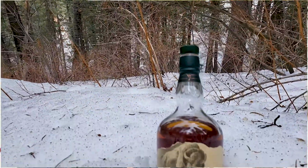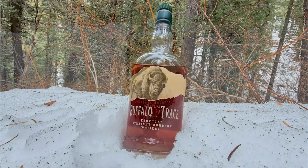Buffalo Trace is obviously from the Buffalo Trace distillery, a very well-known distillery, I think, in the bourbon world, and this is kind of one of their flagship products in a way. From what I understand, for a while they did not have a bourbon named after their own distillery once they became Buffalo Trace after previous names. So now they have this one, Buffalo Trace Bourbon, and it's 90 proof.